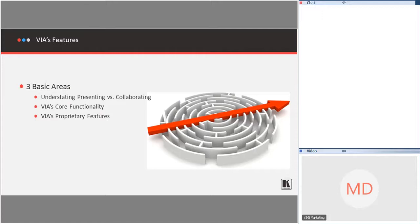So for me, you have to unpack what they mean. Then you have to look at the core functionality. I talked about how VIA has different product sets. It's important to understand that even if you get the most basic VIA, you're not getting a basic product. You're getting a very revolutionary product, but there are certain feature sets that go throughout. And then, of course, as you go up the product line, there's certain things that are proprietary not only to those products, but to VIA. So, the first thing I mentioned on that list is presenting versus collaboration.